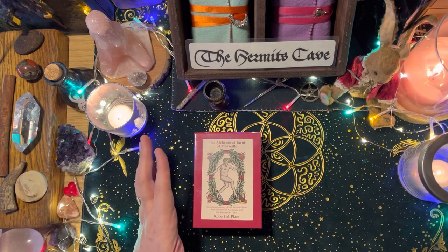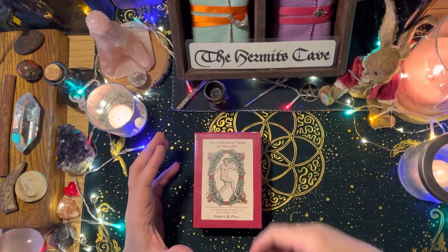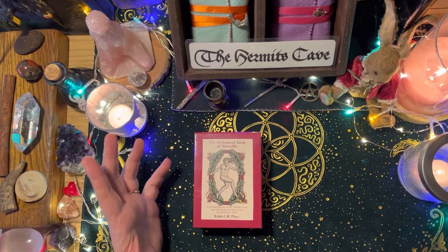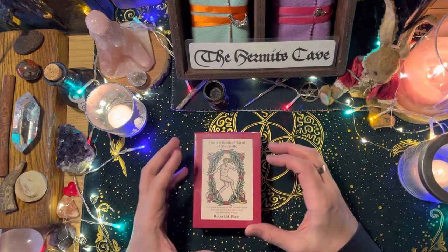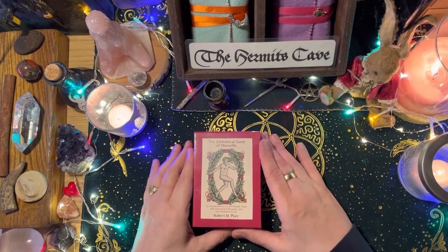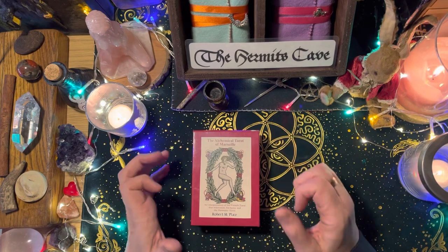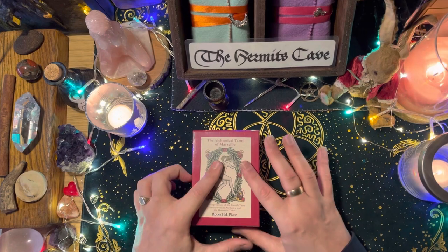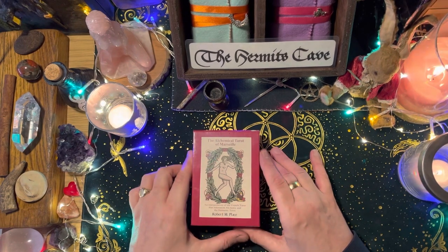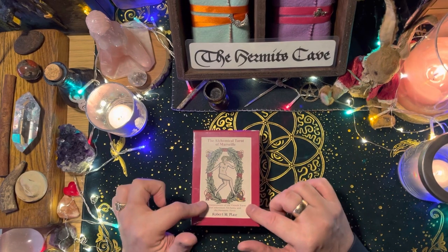So this was on my wish list. We all have our Amazon wish list, but I have one as well that has independent decks on there, for if ever I get a little bit of spare cash and I want to treat myself, then I'll pick something off that list. And this was quite high up on my wish list. And my friend Sandra from the Whispering Well bought me this for Christmas.